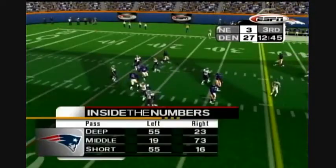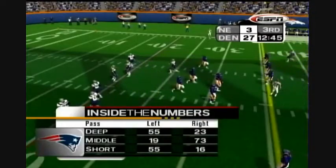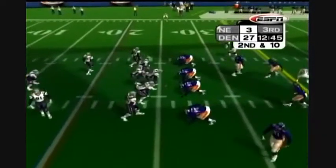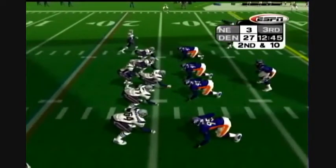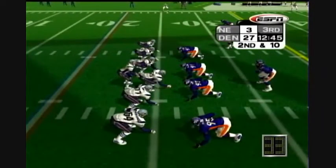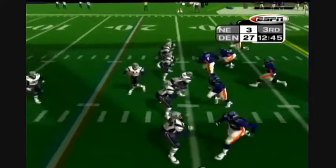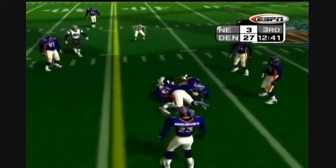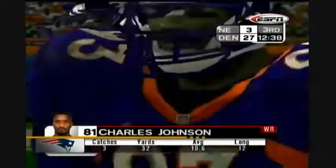Let's go inside the numbers. The Patriots have figured out how to beat the secondary of the defense. Interesting stats so far, Tom. The offense has shown they can attack the entire field. Set. Cut. Bledsoe looking to throw. Brought down at the 37-yard line.